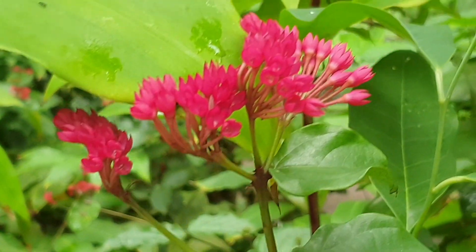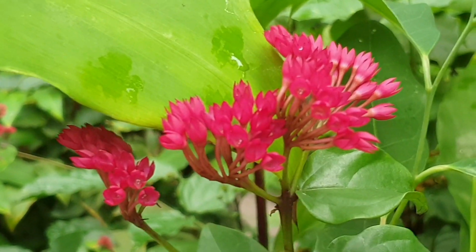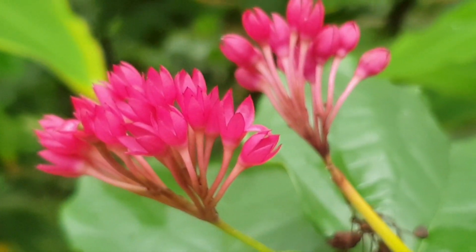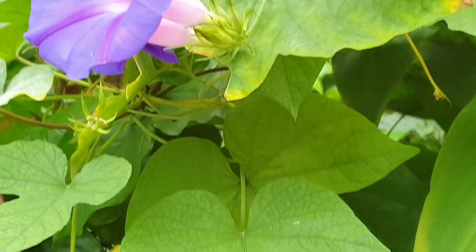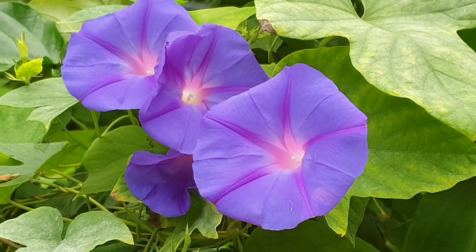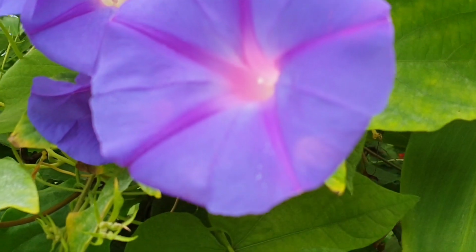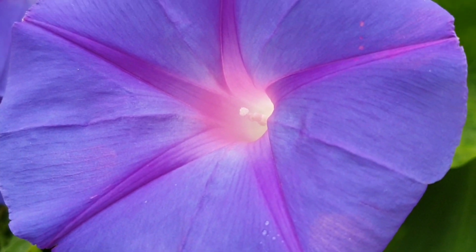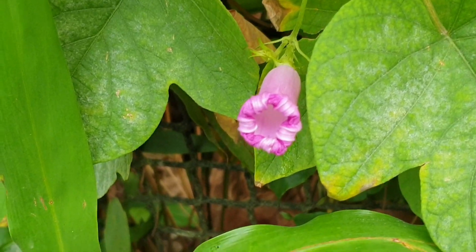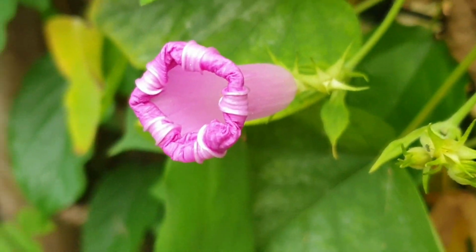So many interesting and beautiful things. I feel like I need 100 eyes, many arms, and many cameras to be able to capture everything that I want. And ta-da! Look at them beauties. And some different ones. Gorgeous.